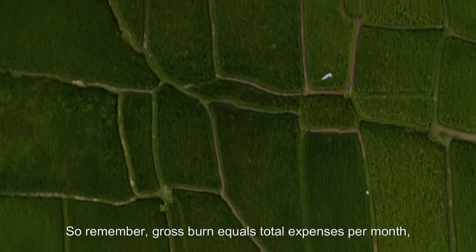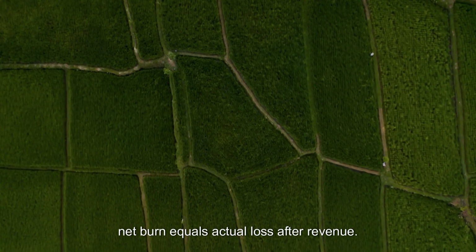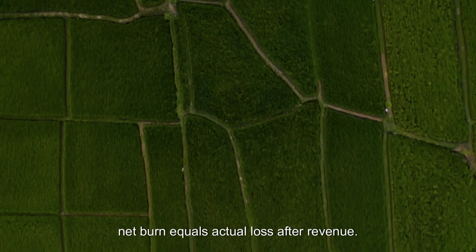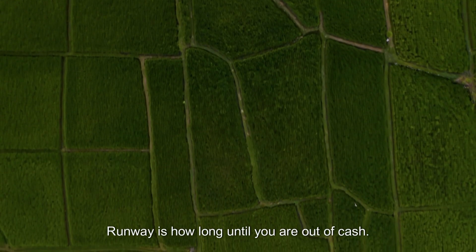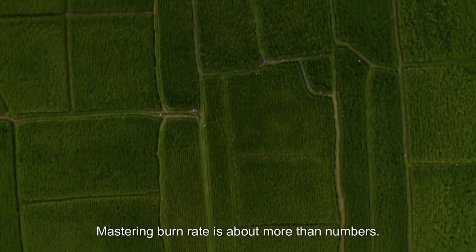So remember, gross burn equals total expenses per month. Net burn equals actual loss after revenue. Runway is how long until you are out of cash. Mastering burn rate is about more than numbers.